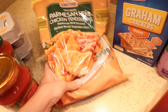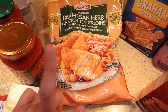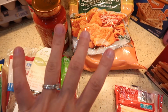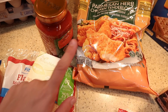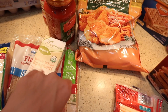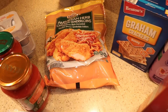Now, these are amazing. They're in the frozen section. They're the uncooked Parmesan herb chicken tenderloins. These are so good if you make it just like the picture. So I basically do chicken Parmesan. I make one of these, and then I make spaghetti with a sauce, and then I'll put a bunch of mozzarella cheese and one of these on top, and it is such a good combo. It tastes amazing together, so I really recommend these.